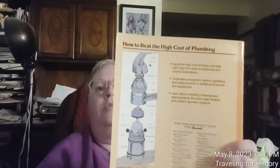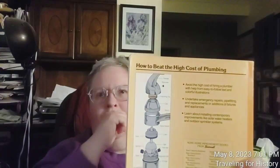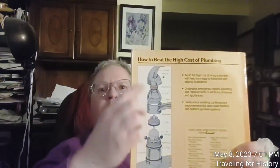But when a friend and I were living in her mother's house, she was installing a new faucet and, the pieces of the faucet and all that. So it was very handy to see what each of these pieces was and where they were supposed to go, and yay. So let me read you the contents of this.